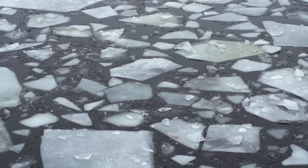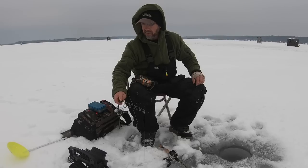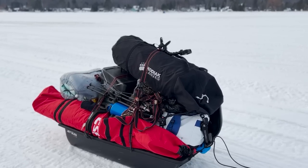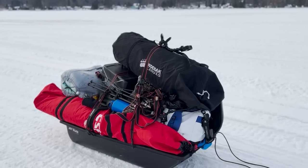And the other reason being, we had a 2.5 to 3 mile walk back and our sleds were just loaded down with heavy gear. They were very hard to pull. And all I could think about is, this is gonna be a real nightmare to pull all this gear about 3 miles if we get a ton of slush and slop on the ice. So we decided to play it safe, get off the ice, and make a plan for day three.